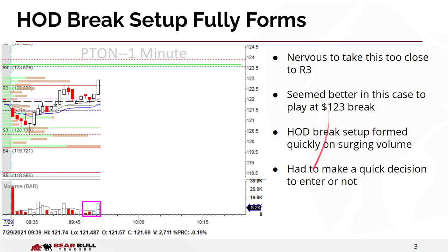And this set up very quickly. So we had this surging volume come in. Remember, we had this building volume, and then it started the surge. Had to make a quick decision about whether I like this or not. So it does look a bit extended here, but with this amount of volume, this is almost as much as any other bar except for the open for the whole day. So there is definitely some potential for a move here.